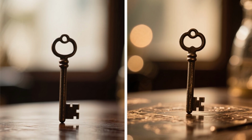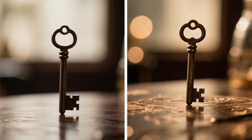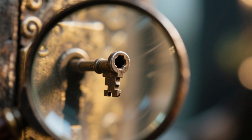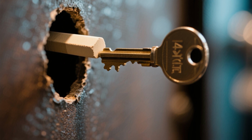Number 1. An old key. You can find this key in many places, and it's most likely lying around somewhere in your house. Have you ever wondered what this tiny hole is on one side? Well, if you put an eraser on the end of the key and push it through the hole, you'll see what it was made for.